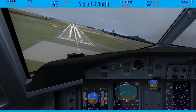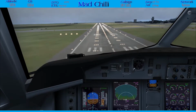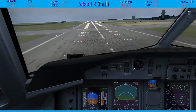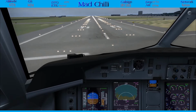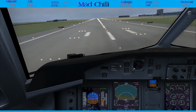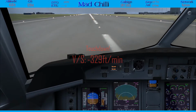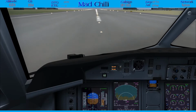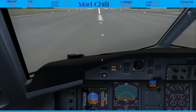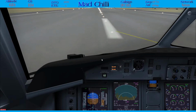Oh dear, what on earth? This plane just started. Okay, the plane's being weird. Well, either the power. Minus 329, not bad. Pretty good for this plane actually, a minus 329 honestly. I don't like this plane's handling model or how it flies. That's the same thing actually.